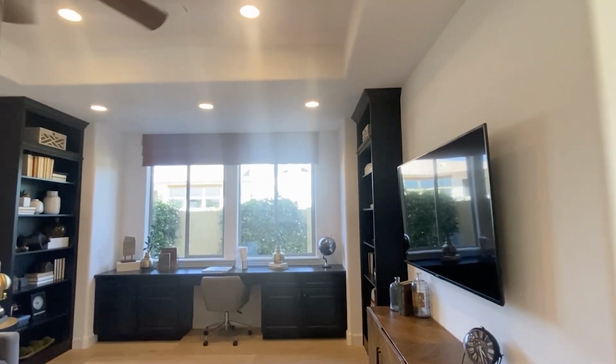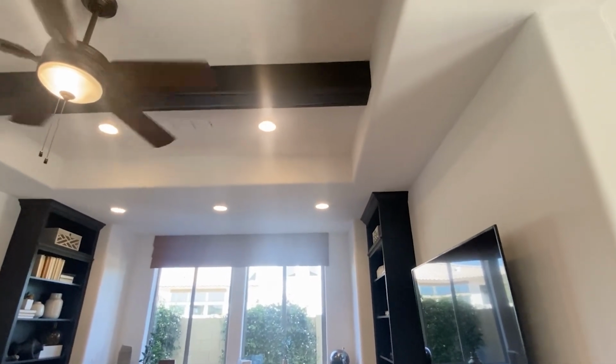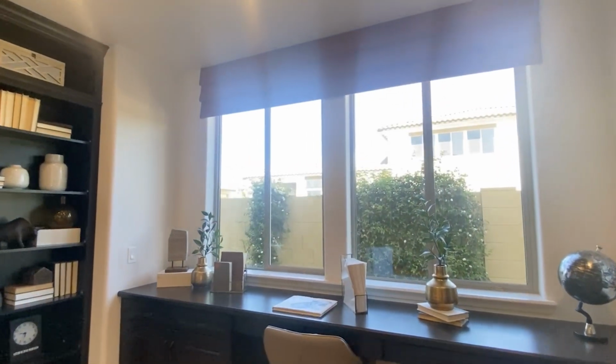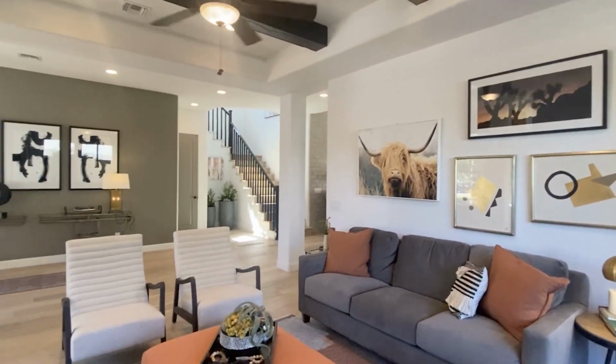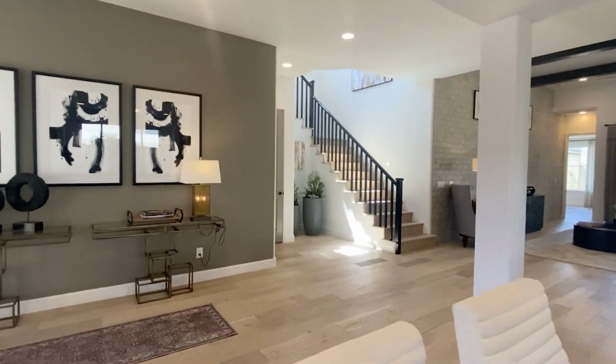I really like, let's get a shot of those beams. Look at the beam ceiling. We have this like tray ceiling with the beams in there. Really pretty effect. Maybe that's what gave me that word for the home of grand. That contrast of the dark beams is really pretty. And the pillars, as we said.